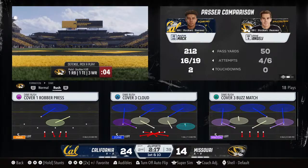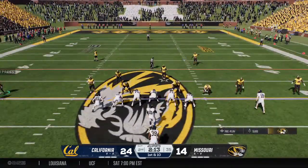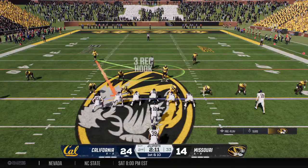He's over 200 yards already, heating up. This guy might break his career high in passing. I don't know what it is. Somebody get stats for him.